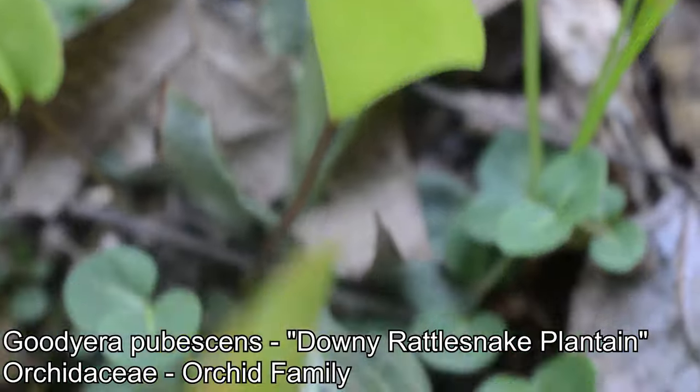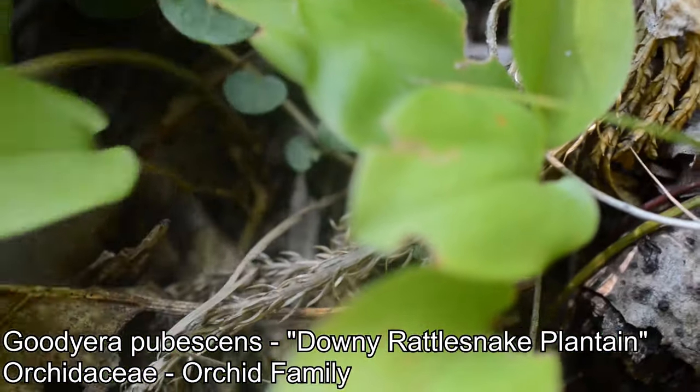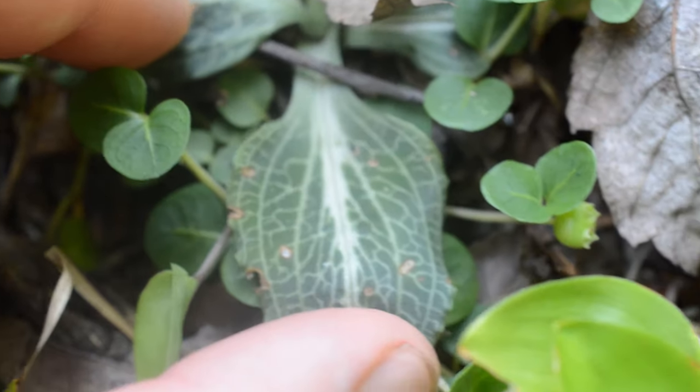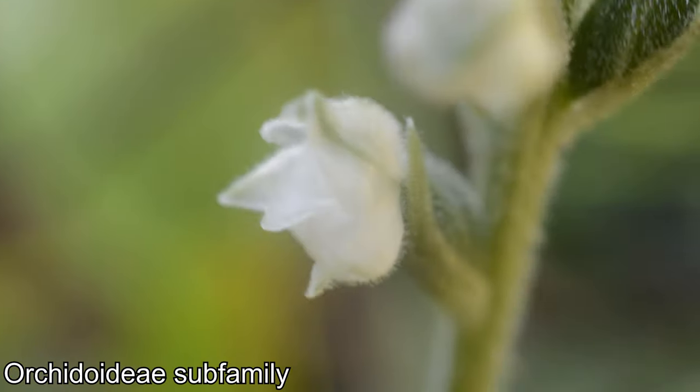You know, it's pretty nice. Not what I came looking for. I came looking for Corallorhizas, supposed to be over here, and then a cool species of Spiranthes we might get to see, among some other stuff, maybe. This guy is in the Orchidoidea subfamily, the subfamily of entirely terrestrial orchids.